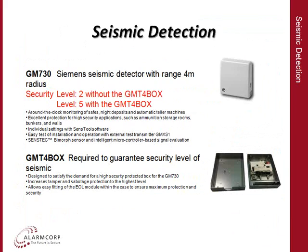It has software called Sense Tool software that allows you to further configure the sensor. It's very easy to install, very easy to set up, and works extremely well. As you can see, I've got there that using the GM730 by itself, it gains a security level 2. If you use it in conjunction with the GM-T4 box below it, it has the highest security level, which is security level 5.